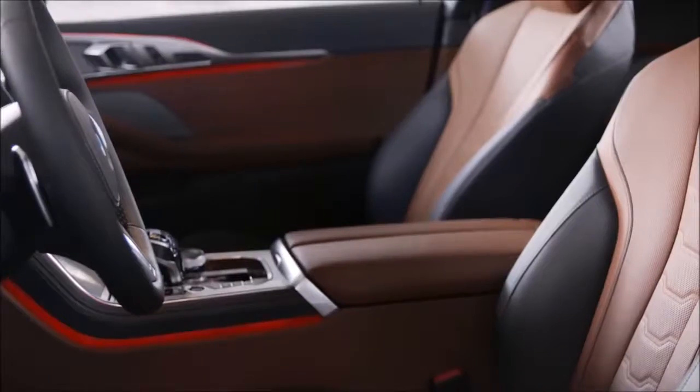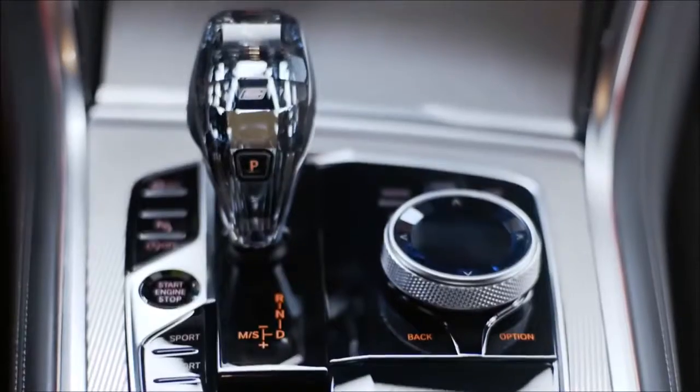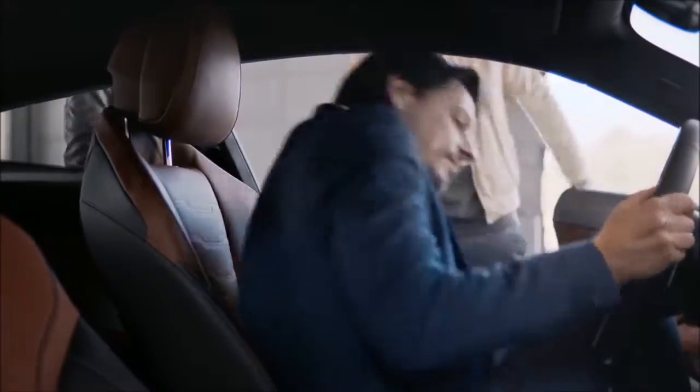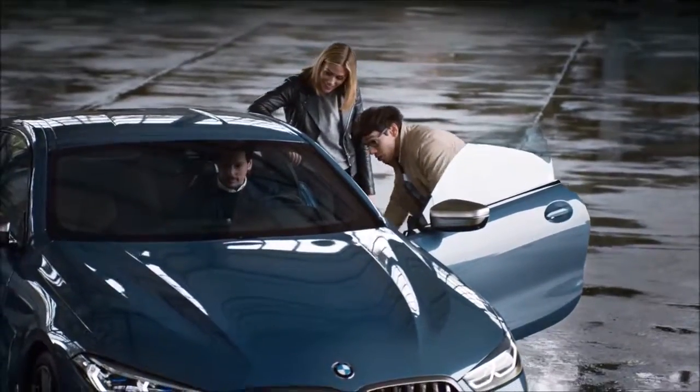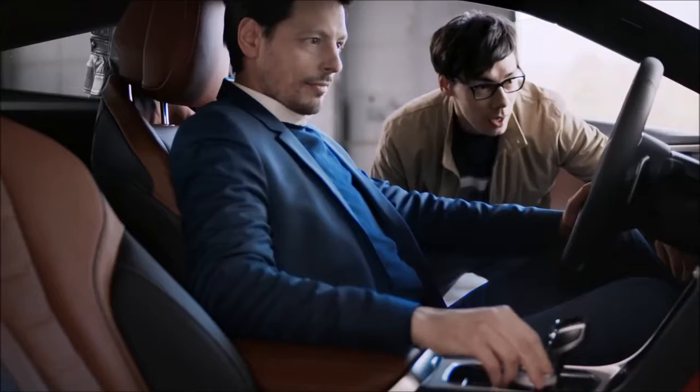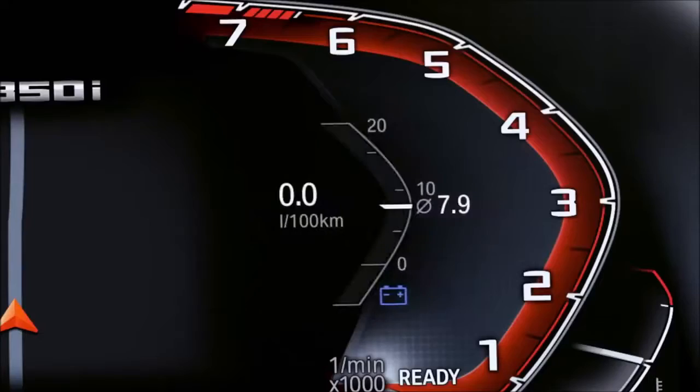8-series specific stitching and piping. There's an extraordinary balance between luxury and dynamics. Let me get in here. The instrument cluster is also new. That's the comfort mode. We got the sport mode here. And here you can scroll for different menu options.